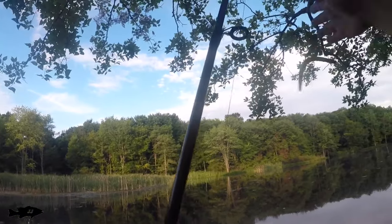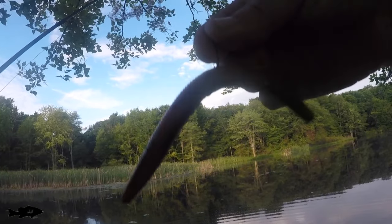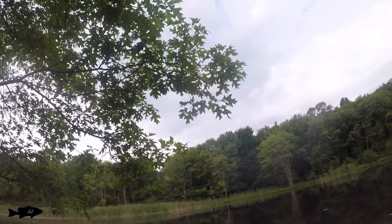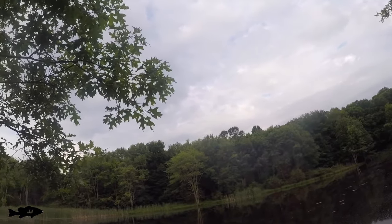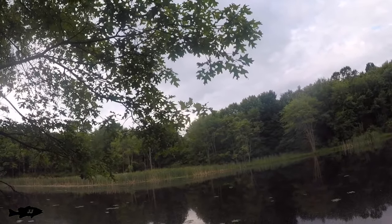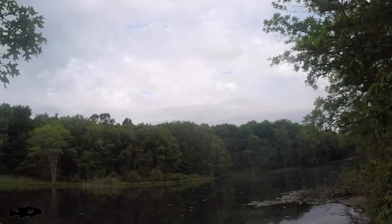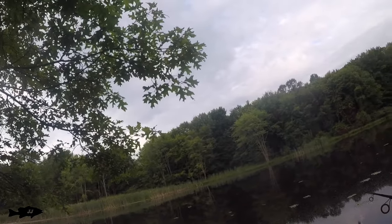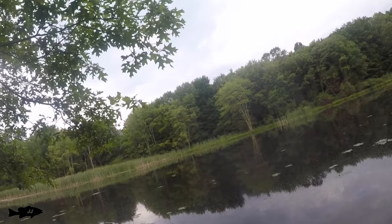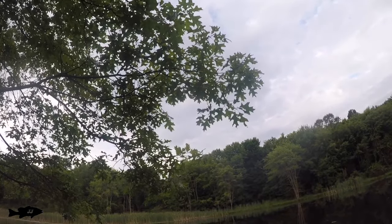All right, let's see if we can get fish number five here. Move down a little bit. Put two more little ones on the wacky worm. I don't want it to get too repetitive with the small ones, so I put the torpedo back on. I'm gonna keep moving down, fish all the way down the shoreline to the other corner, so see if we can get a bigger one here. I caught six fish in about 45 minutes.